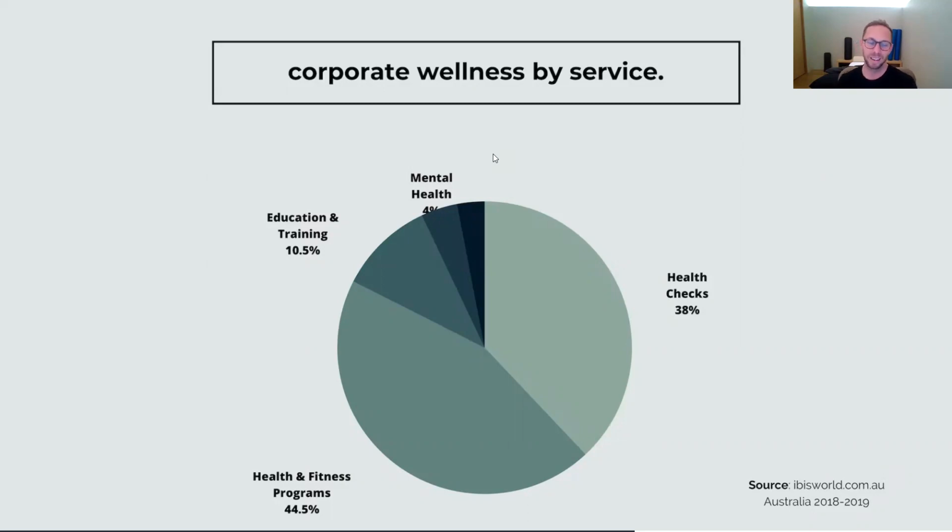That includes things like discounted gym memberships, which even though they're an offering are probably more just a discount and a product, but health and fitness programs come in at number one. So hopefully that helps to paint a bit of a picture as to where it all fits in the scheme of things. And note that this data is 3 or 4 years old now, and no doubt over the last couple of years we'll see a recalibration of that by percentage.